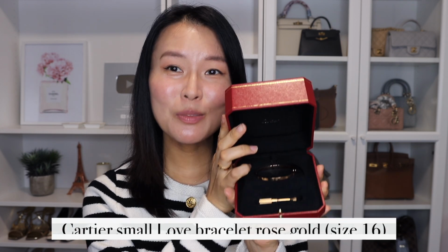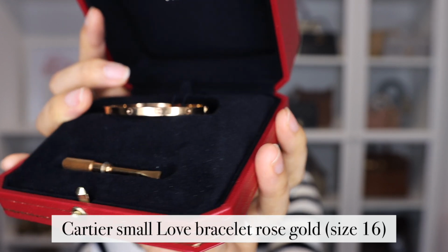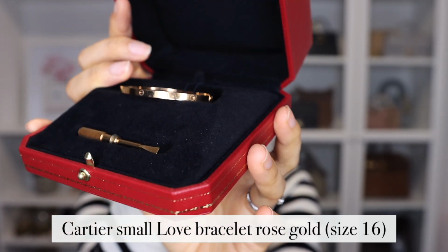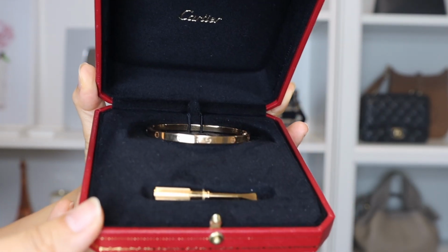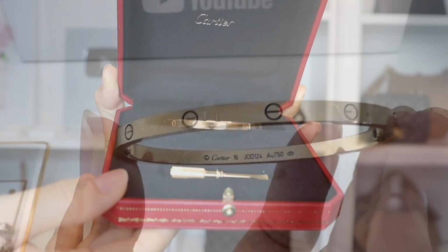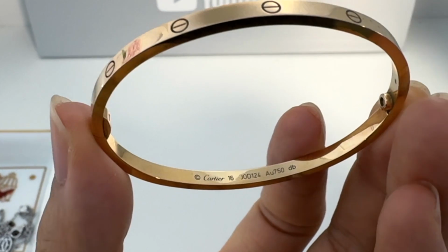And then the last thing, I think you can all guess what's in this Cartier box, because I did briefly mention that I haven't been really wearing this since giving birth, and it is my small love bracelet in the rose gold with no diamonds. So the very classic version that is pretty plain. This bracelet is actually pretty well loved. It was a bracelet that I didn't even take off since I bought it, I think back in 2020. And I only took it off last year when I gave birth. So it was on my wrist non-stop for about 2.5 to 3 years.